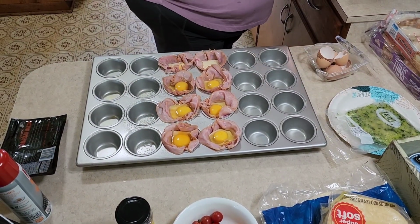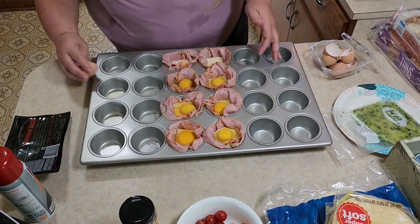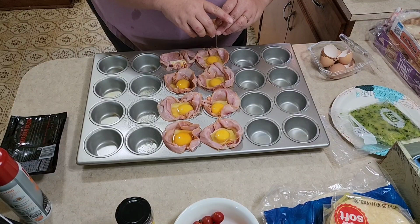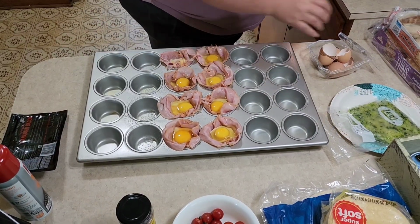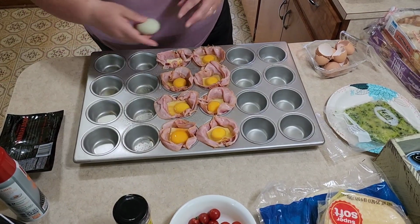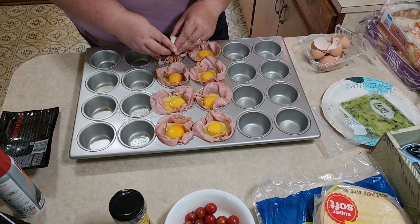And then you can also toast an English muffin and throw one of these right on your English muffin, and you have a ready-made breakfast sandwich if you don't mind having the carbs of the bread. But if you're on a low-carb diet, you could eat it just like this.